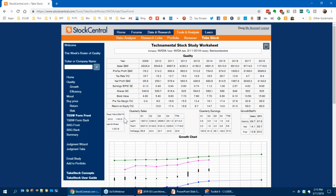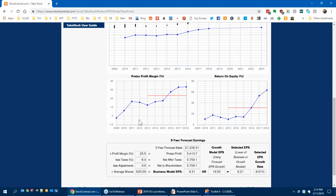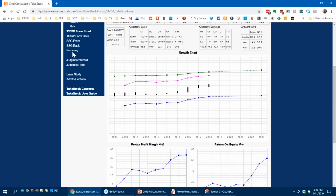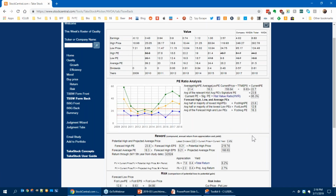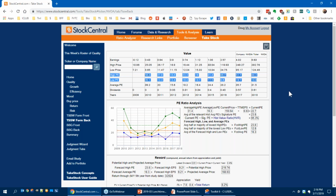There's also a Take Stock or a Technimental stock study worksheet that, again, looks like many of the aspects of the stock selection guide. So here's a graph of pre-tax profit as in section 2. Again, just about improvements just about every year, at least stable or rising, and return on equity is also increasing nicely. When you flip over to the back, then you'll see the PE ratios. Up here, we can see the high and low PE ratios. Here are the years. So you can see in 2018, the PE ratio was as high as 44 and as low as 18. I'll highlight these lines. And you can see that some of them are crossed off. Take Stock is looking at the mean, not the average, so it's eliminating the highest highs and the lowest lows to determine the mean PE ratio on the high side and the low side over the last few years.